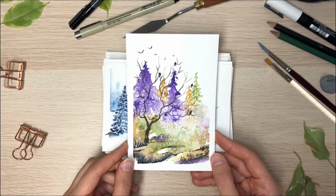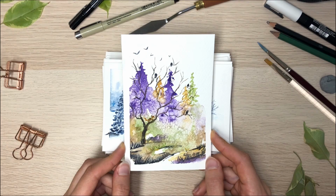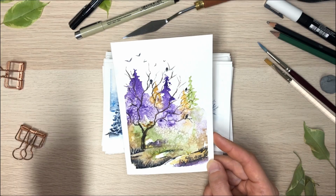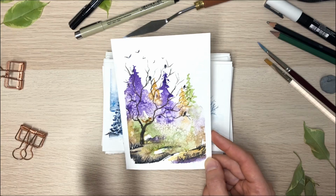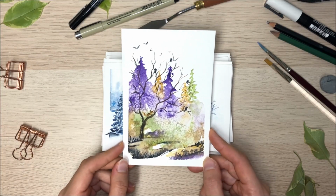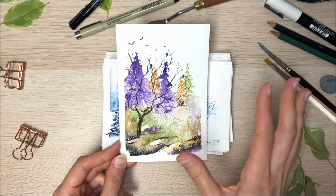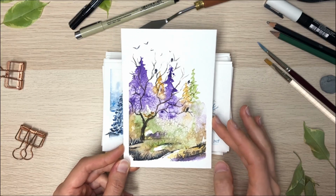Okay. And another abstract landscape. So as you can tell, I've been hopping between autumn and fall landscapes, winter landscapes, and more abstract landscapes as well. There's just been a bit of a mix of that. So this was more of the abstract. I used a lot of salt on this one, which again, I really love. I always love how the salt adds a different texture to it, which is really cool.